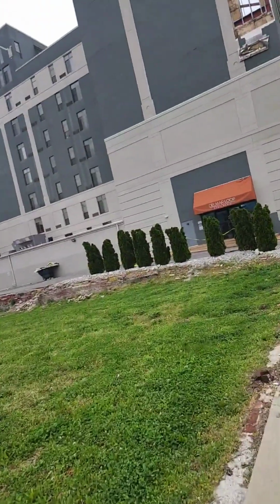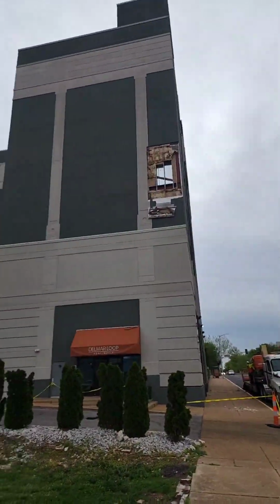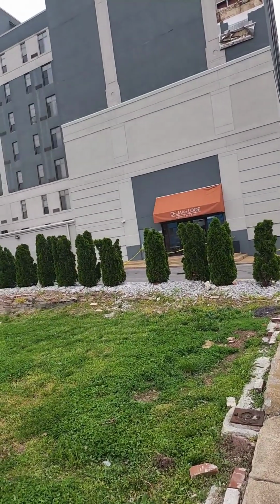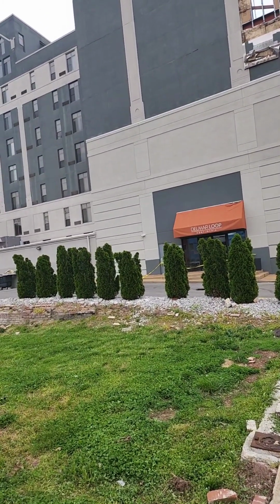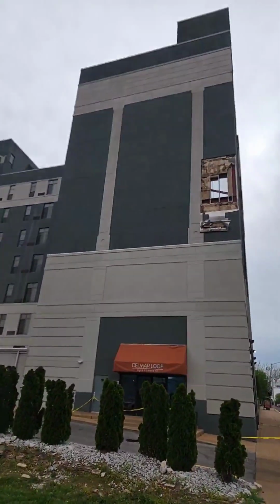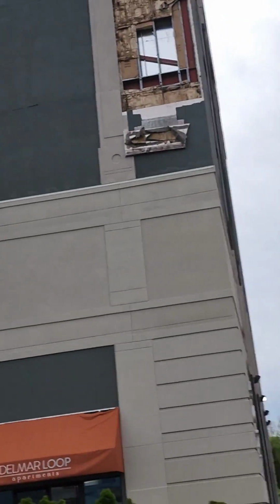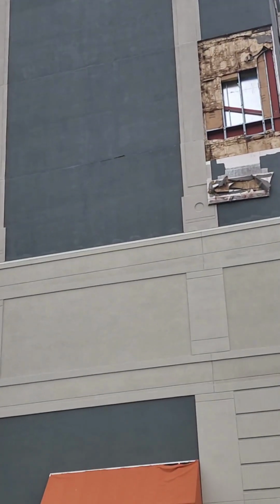So we're going to work with New House Construction to come down here and do the finish work on this EIFS, exterior insulation finished system, is basically what it is. But you can see where maybe some of that is coming out here at the groove where the caulk joint is. It's not sealed anymore. Probably gonna have to go up above that and repair all of it.